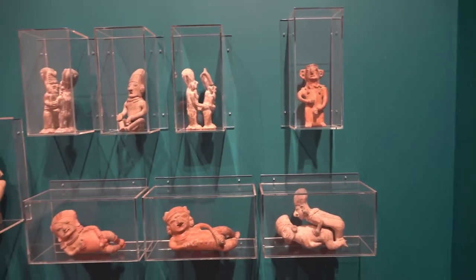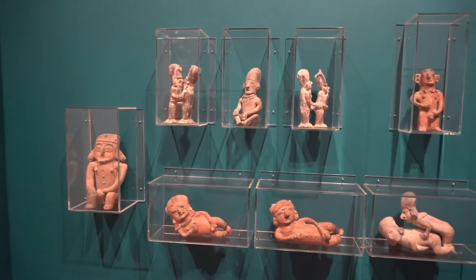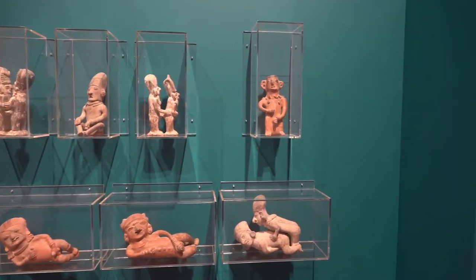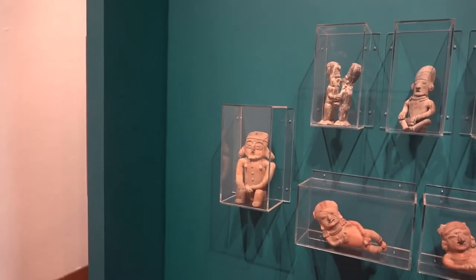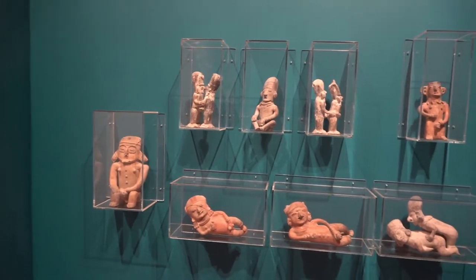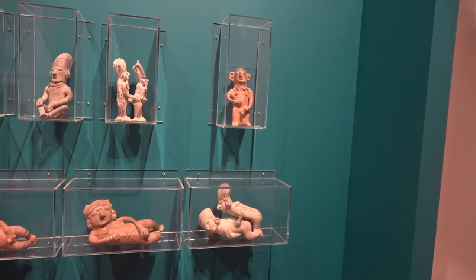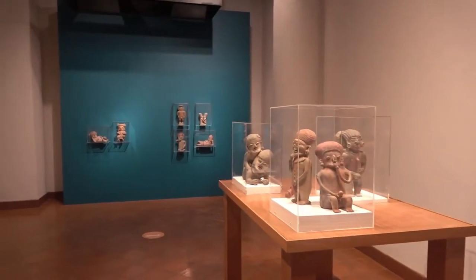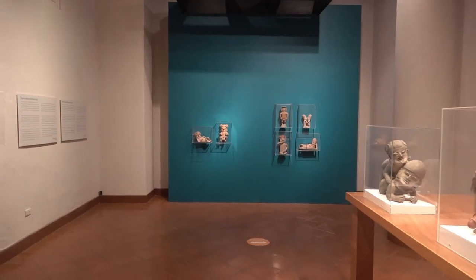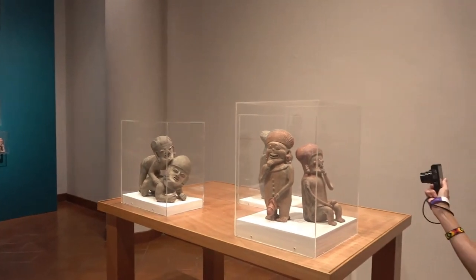And now we're in the room of eroticism. What is this, pre-Hispanic art? Pre-Hispanic times? Pre-Columbian. So now we're in the room of eroticism in pre-Columbian times. Exactly. They said that a lot of these times these figures, when found previously, were destroyed because they were against the values of the time. And it's only now in the late 20th century or 21st century that they've been able to display them.